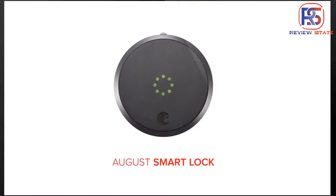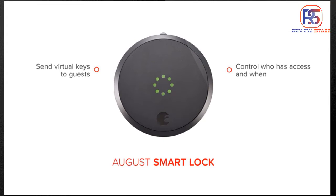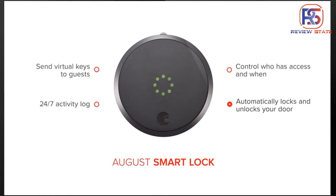With August Smartlock, send virtual keys to guests and never copy a key again. Give guests access for a few days, a few hours, or specific times. Always know who comes and goes with a 24/7 activity log. And stop fumbling for keys. August Smartlock automatically locks and unlocks your door.